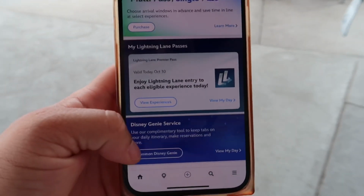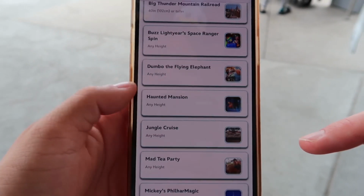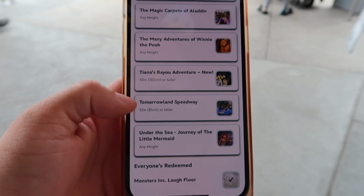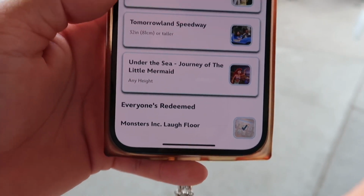So we noticed, now that we have redeemed one of the Lightning Lanes, it shows up at the bottom. So we've already gone on Monsters Inc. This is really cool, actually. I really like that. You're able to figure out exactly what you've already ridden and what you have left to do. That is a perk, but I still don't know if it's worth the price.